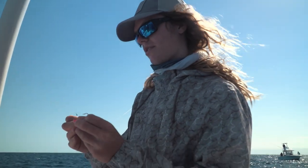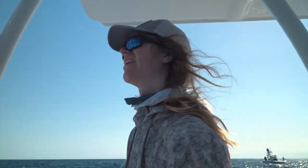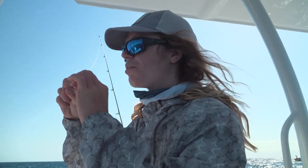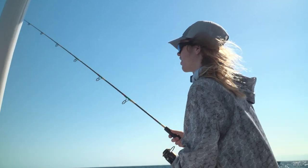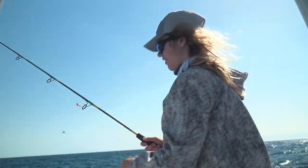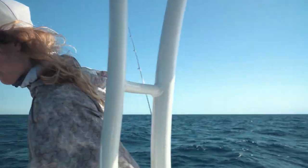Got him into the wreck. Broke him off. So these permit, they're such a super hard fighting fish. You're gonna wanna really get on these fish as soon as you can, cause they're gonna do anything they can to get you into that bottom, however way.